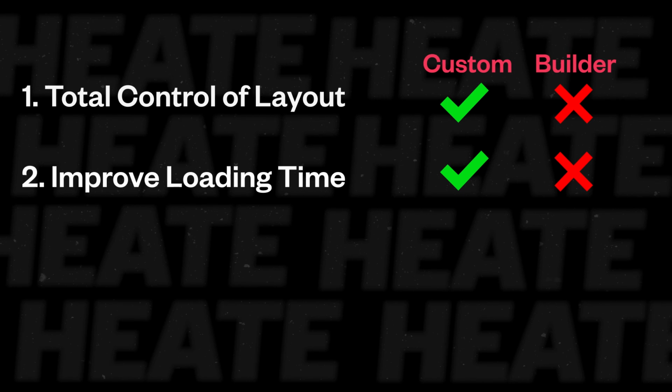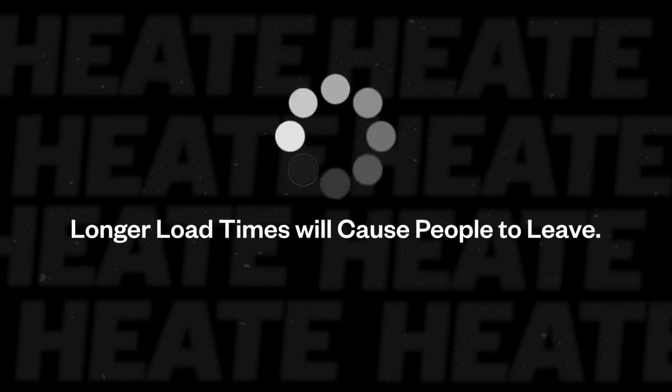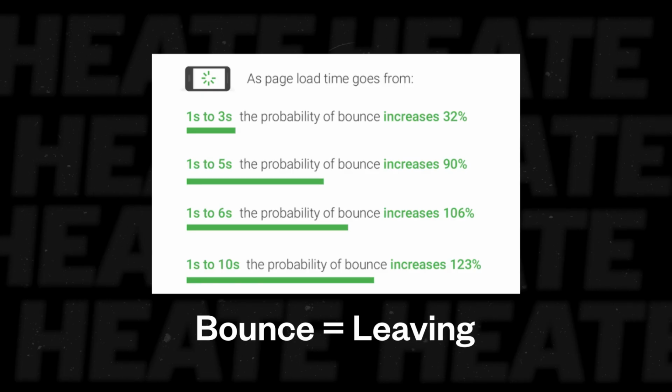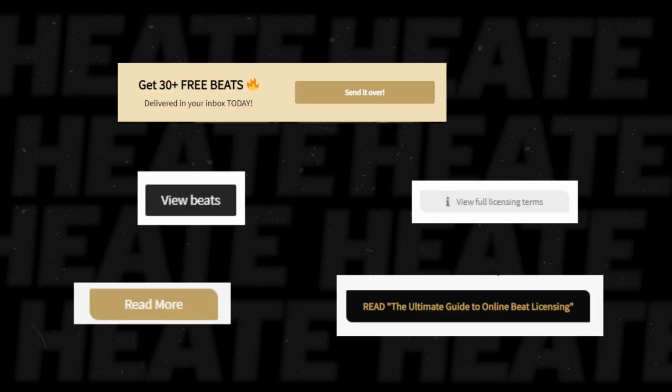On a custom website, you can speed it up so it doesn't take forever to load and you don't lose half of your potential customers. Not a bad idea according to this Google study. On a custom website, you can also use hyperlinks or buttons to help navigate artists around your website. With just those 3 things, we've turned our website into a speed machine that shows off our brand and hopefully creates a path that leads to sales.